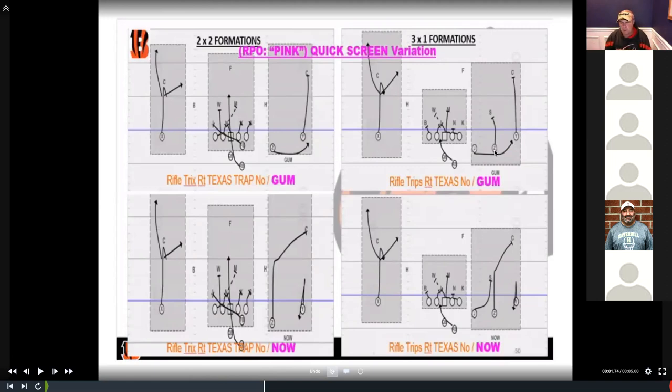The normal zone, we run that stuff. We run it. Our terminology is a little different, but I don't like that. What I'll do with the J, he'll run the bubble, or if I want him, he'll run the now route. And then we'll push that way with that. Down the bottom on the left, we're running the now route out of 20 personnel. As you can see, boom, inside zone, split zone with the fullback going away.